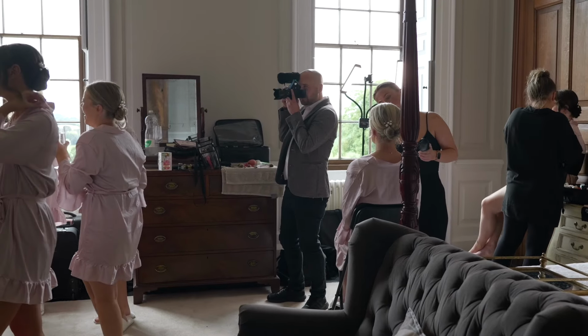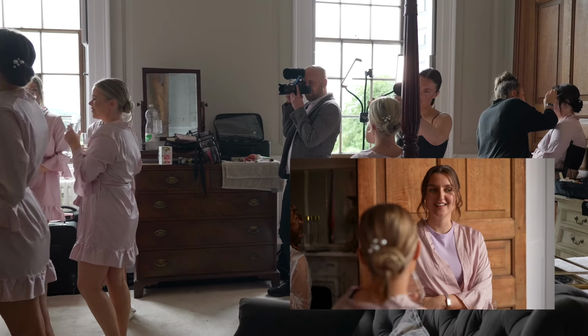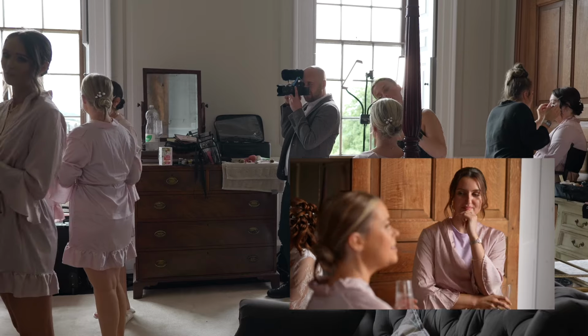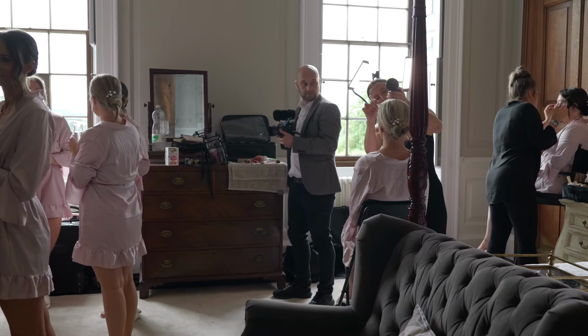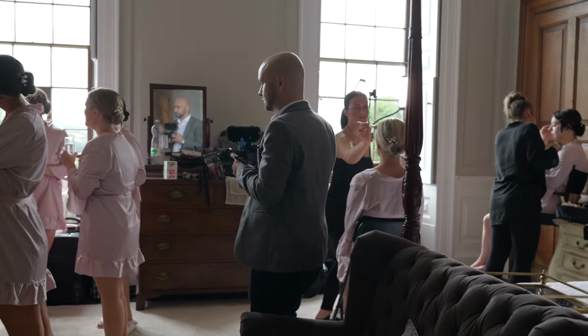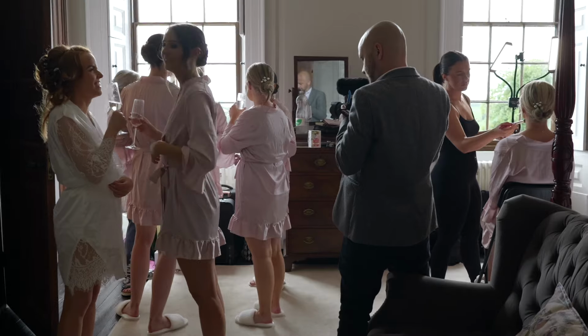Where the bridesmaids are stood right now is absolutely perfect, the way the light is hitting them. So I'm making the most of it and getting as many shots as I possibly can now, getting lots of variety. You can never guarantee in the morning where people are going to be stood and how the light's going to fall. So any chance that you get with some fantastic light and some wonderful moments, that's when I really need to get my head down and get as many shots as physically possible.